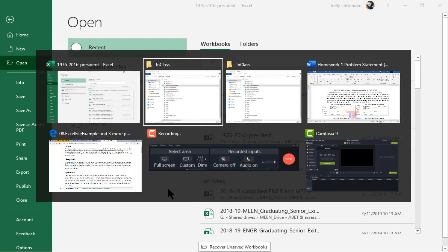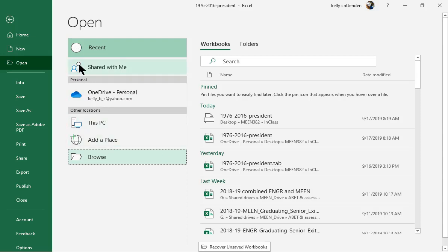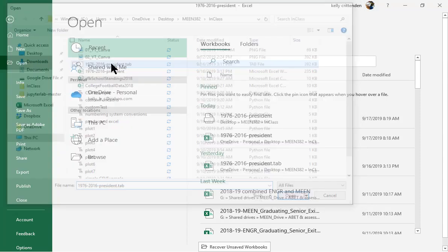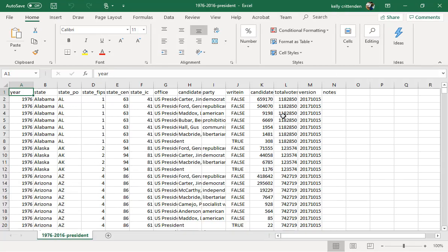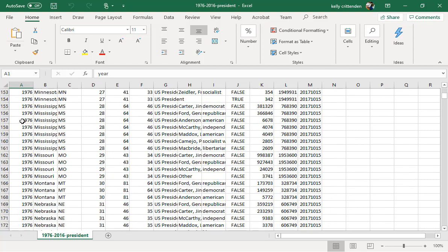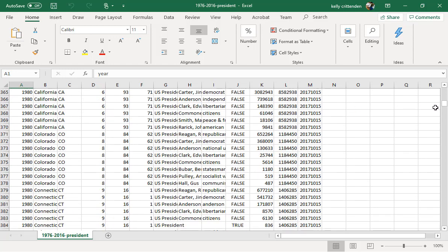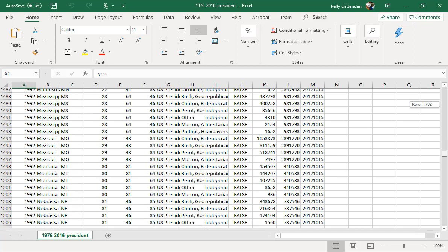All right, now where's it go? I don't know where it went. Let's open it again. There we go. All right, and it reads it. It assumed that tab delimited meant to parse it out by tabs, and so it looks reasonable. But it's all this data, so all this stuff.